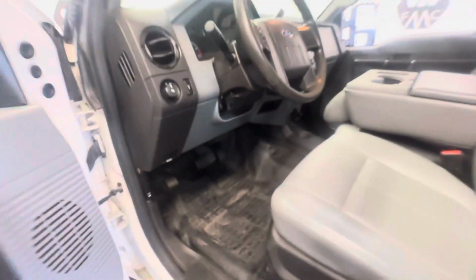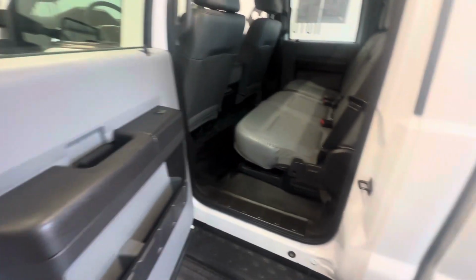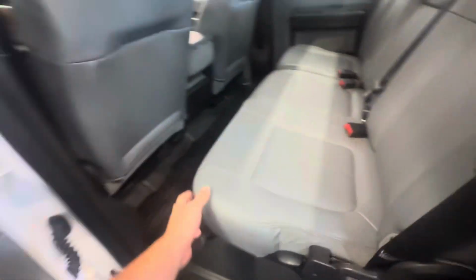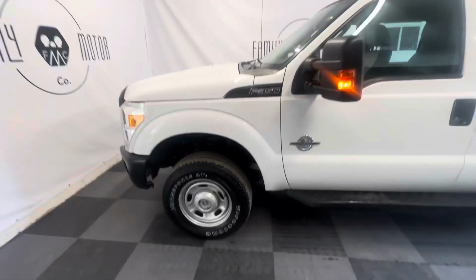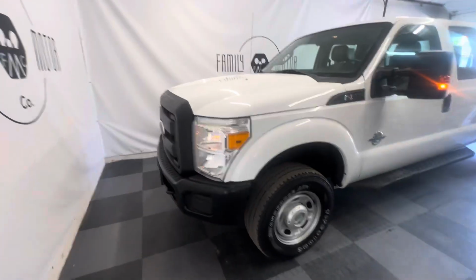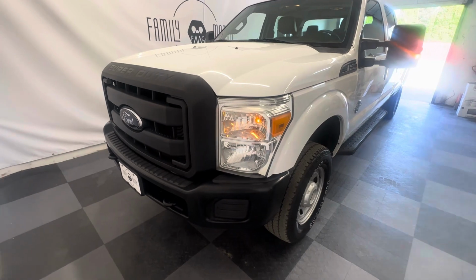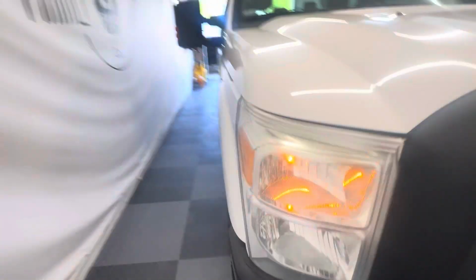51,217 miles. These are plenty good for 450,000-500,000 miles of reliability if you take care of them. So, heck of a good crew truck. And this one happens to be white, so you can logo it up and do what you need to do to it. Or if you're not commercial, then you can haul your horse trailer or fifth wheel or gooseneck or whatever the heck you need to haul.